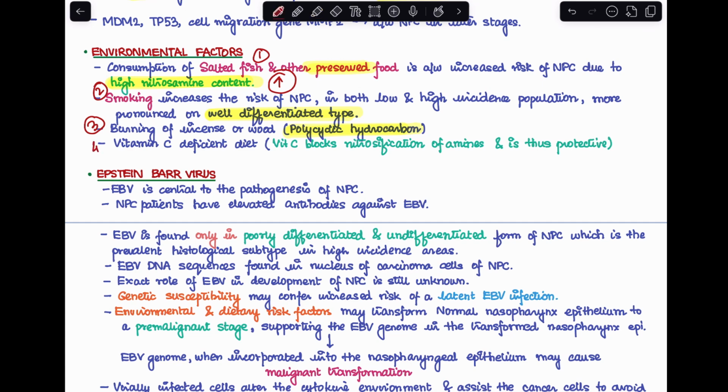And the last environmental factor is if you are deficient in vitamin C, you have also been seen to have an increased risk. Why? Because vitamin C actually has a mechanism where it blocks nitrosification of amines. By blocking nitrosification of amines, it has a protective effect on the body. Now, if you are deficient in vitamin C, this function is not possible by your body, and that is why you have an increased risk of developing the carcinoma. So these are our four environmental factors that have been associated. One is preserved food, which is high in nitrosamine content. Second is smoking. Third is burning of incense or wood because they release polycyclic hydrocarbons. And fourth is a vitamin C deficient diet.